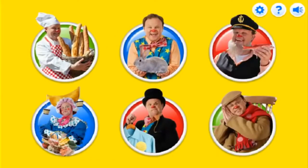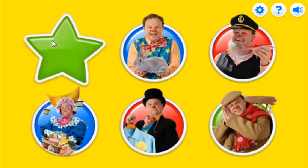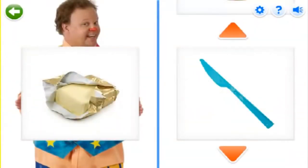Snap! Which friend would you like to help today? Baker Tumble! Hello! Baker Tumble is baking! Let's help him while he bakes! We need one of these. Can you find the same?